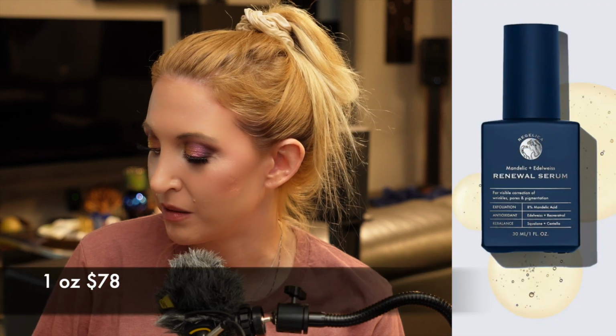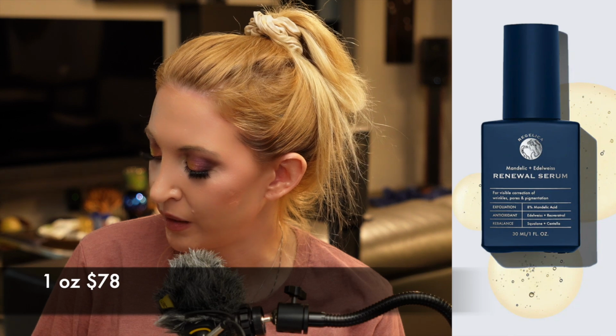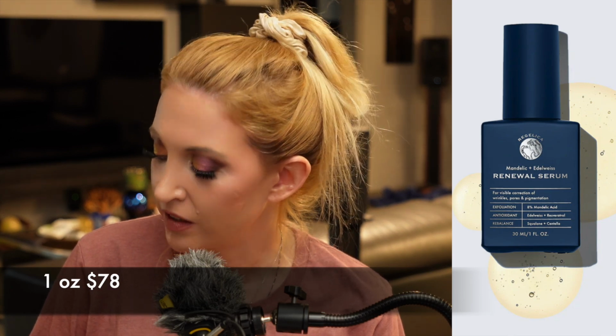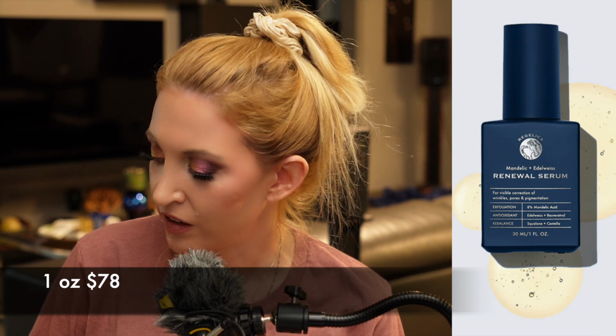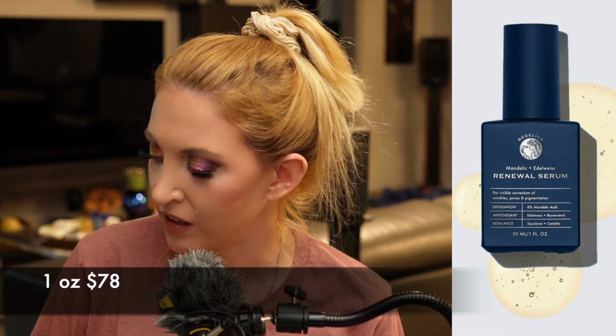Another thing that I sadly will not be repurchasing is this from Regelica. This is the Mandelic and Elderweiss Renewal Serum. It has 8% mandelic acid, elderweiss and resveratrol, squalene, and centella. So it has exfoliation, antioxidants, and balancing. The ingredients hit the mark. Everything in this looked really interesting.